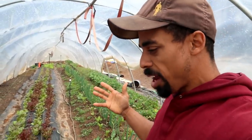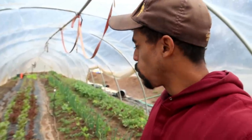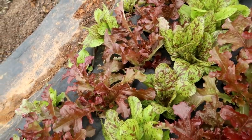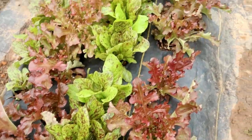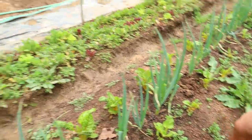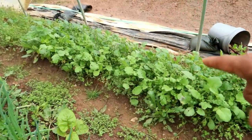Alrighty, inside our caterpillar tunnel here, things actually look pretty good. And this is where we're gonna be harvesting from, in addition to the spinach that is up there. We have our lettuce here, which we'll be harvesting some leaves from. And we have some of our scallions, which we're gonna be harvesting from as well. And we're gonna be gathering some radishes too, from up here.